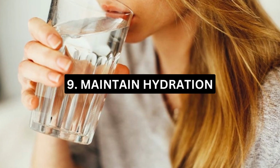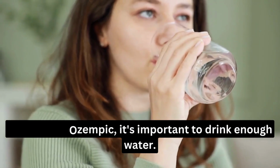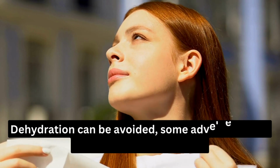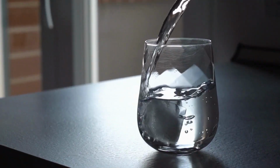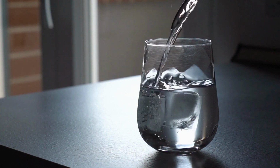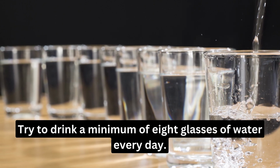9. Maintain hydration. When using Ozempic, it's important to drink enough water. Dehydration can be avoided, some adverse effects can be less likely to occur, and general health can be supported. Unless your doctor advises otherwise, try to drink a minimum of 8 glasses of water every day.